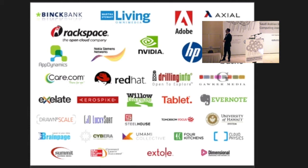Bank is a very large trading firm in Amsterdam that is making extensive use of Ansible, actually on traditional bare metal and Unix environments as well. Axial Corporation is a smaller trading firm over on Wall Street, and then of course Drilling Info.